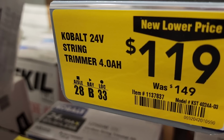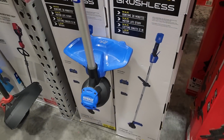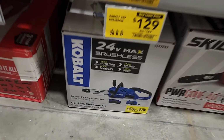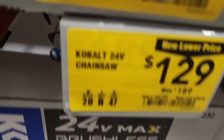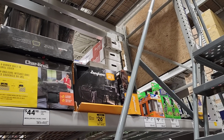You got the Craftsman 24-volt string trimmer, $119 down from $149. So if you got those batteries. Alright, they got the pole saw here, $129 down from $159. It is the kit. And then got the chainsaw, $129 for that. They got the Taro Ants liquid spray or liquid bait station, $498. Lots of clearance, guys.